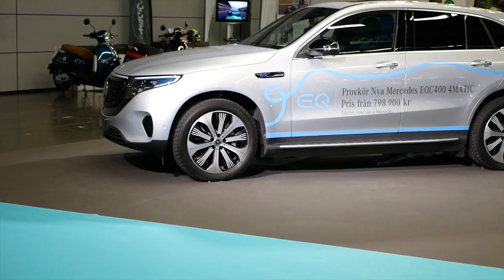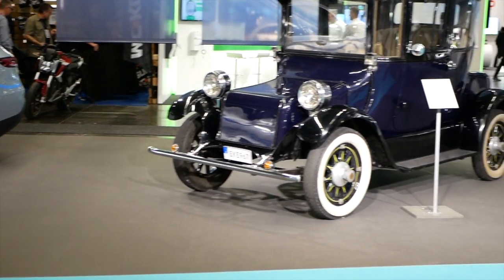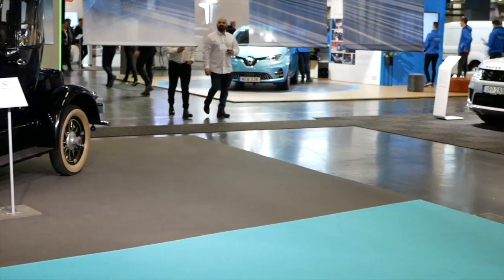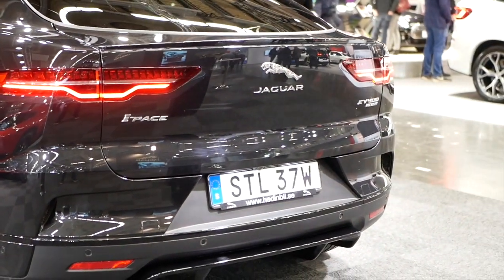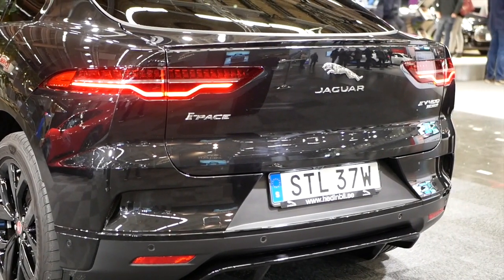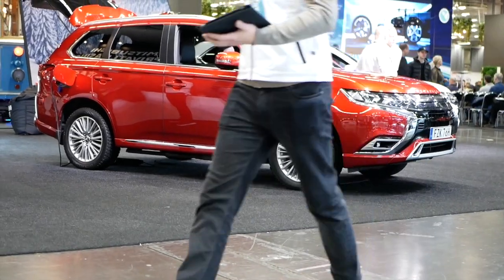So here we are at the e-car EXPO in Gothenburg 2019, and as you can see, all the usual suspects are here. We have Jaguar, we have Mitsubishi, Tesla and Audi, and I'm going to be talking to some of those people to see what the updates are of the 2020 cars, and also I'm going to be searching out some more unusual cars here at the EXPO today.